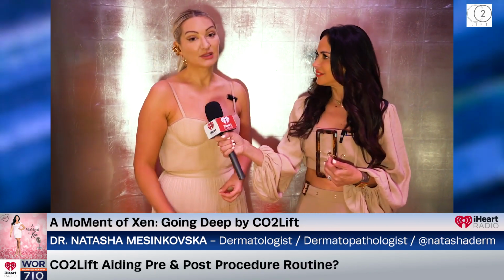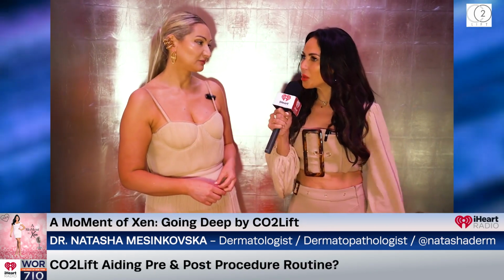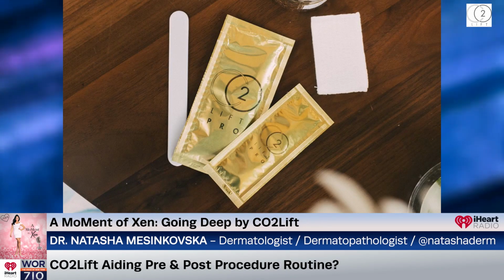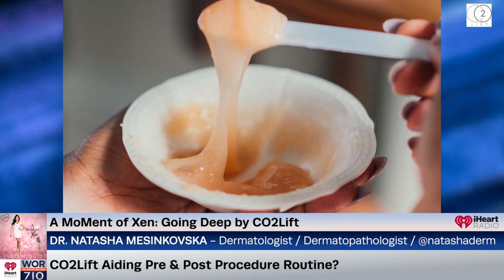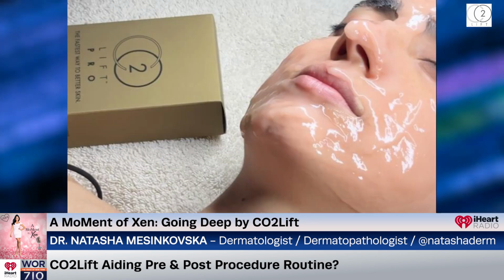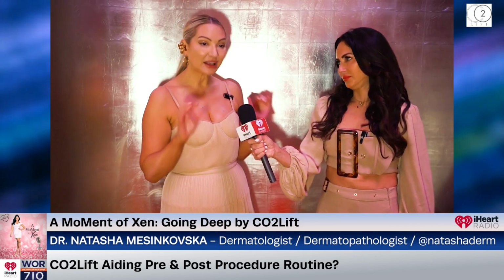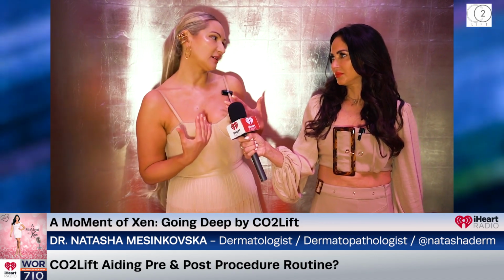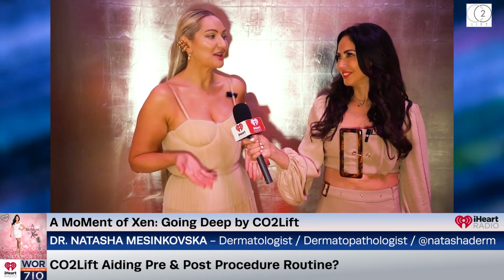So CO2 Lift is something that you use personally, but is it something that you incorporate in your practice? Yes, post-procedure, we love it. What is it most commonly used for in your specific practice? Anytime when there's a little bit of inflammation and a little bit of irritation, even eczema, it does help to cool the skin down. I like things that are not invasive, not chemical, that kind of use your body's strength to motivate it to fix itself. So heal thyself, help me help you, sort of thing.